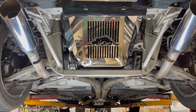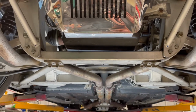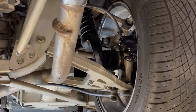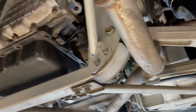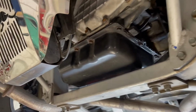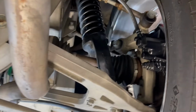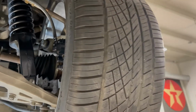Take a walk under this Plymouth Prowler and show you the underside of it. I've never been underneath one of these things. I've never driven one before this. It's got a lot of engineering going on. I mean, it's independent rear suspension. It's got a rear transaxle back here. It looks like there's the oil pan for the differential and the gearbox and everything. You can see the CV shafts going through there. It's four-wheel disc brakes. It's got big tires in the back end.